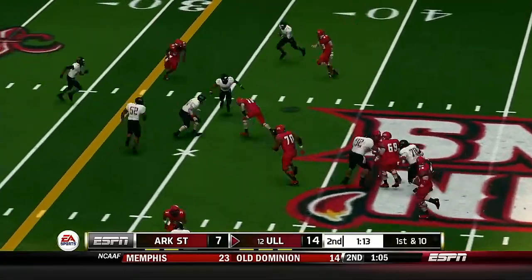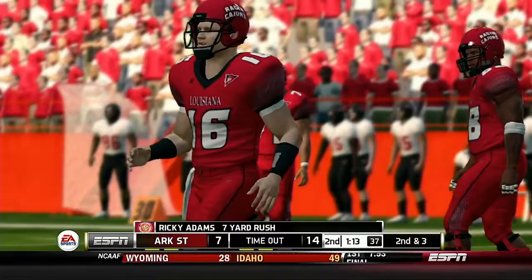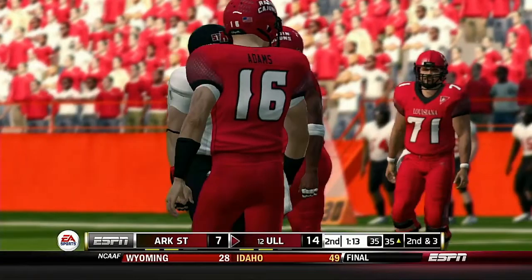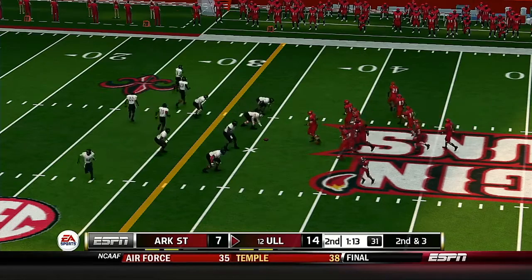Now he tries to buy some time. The Ragin' Cajuns will use their first timeout of the half. Adams picks up about 7 yards on the scramble. They need about 3 yards to get the first down here on second down.